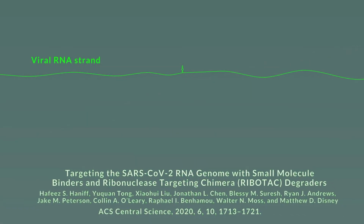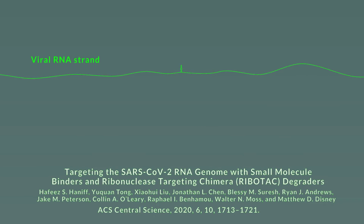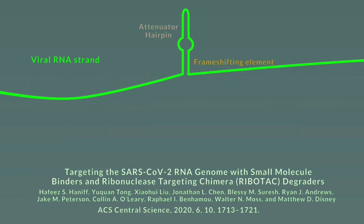The research group of Matthew Disney at Scripps Institute in Florida have developed a number of technologies to target RNA. RNA is a difficult target for a drug because it is a long, thin strand. They knew from other research that the SARS CoV-2 RNA requires a frame-shifting element to correctly translate the RNA into viral proteins. The frame shifting allows the ribosome to translate the RNA code into a protein, and then it has to shift back to make another protein.